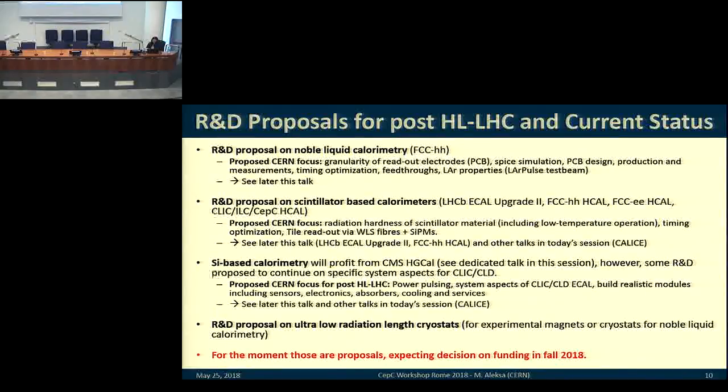And then there are R&D proposals on ultra-low radiation length cryostats, so I will not speak about that today, but this is of course interesting for noble liquid calorimetry, but also for all experimental magnets, which sometimes are in front of the calorimetry, and then of course it is crucial that they are ultra-low radiation length. So there is also some R&D proposal about carbon fiber cryostats, which has gone into this program.